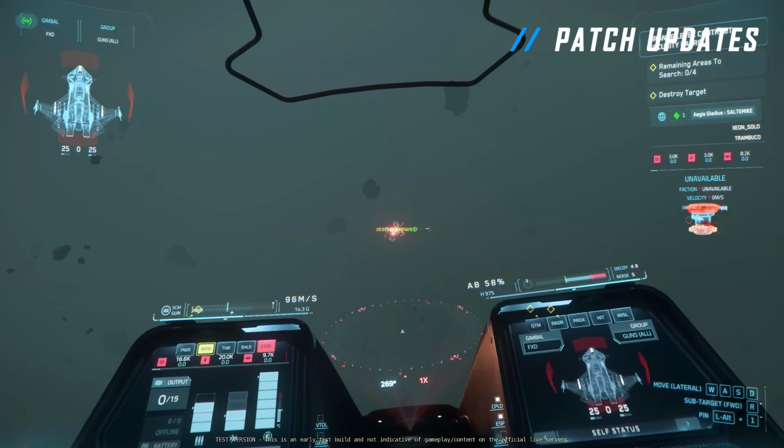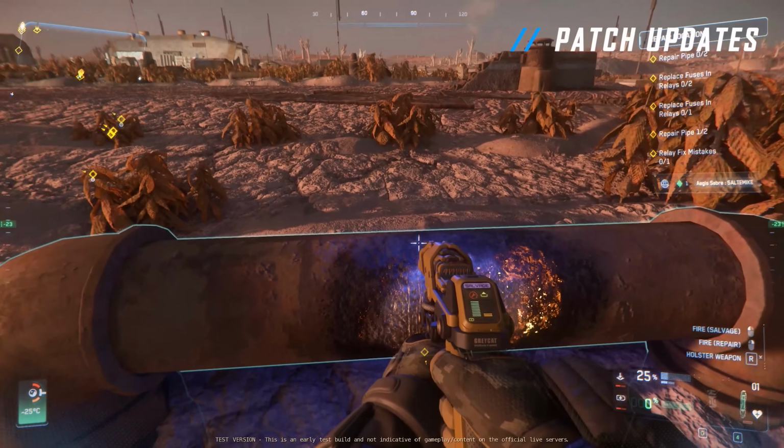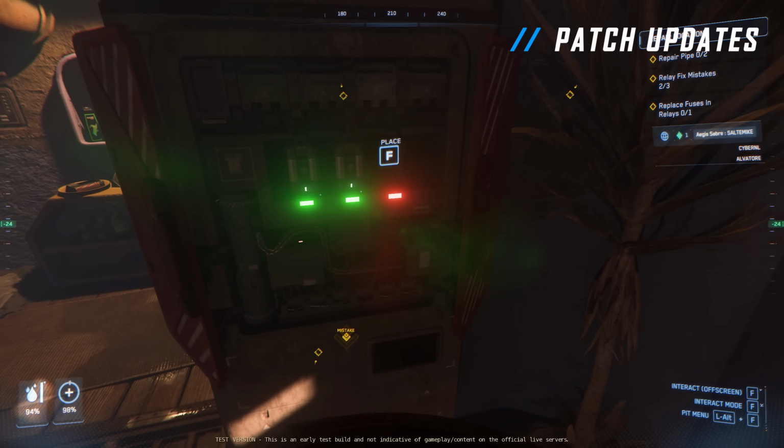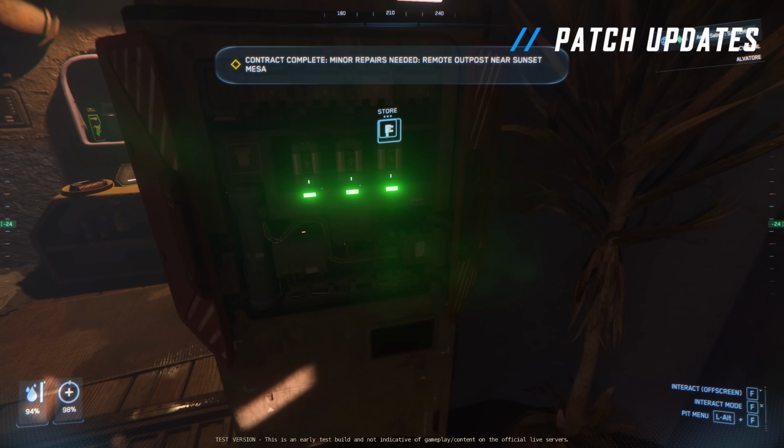They also added maintenance missions again. I didn't quite get them to work correctly though. Like previous missions, the pipes failed to notice they were repaired, but I messed around with the fuses and the mission just randomly completed. So I don't know what's going on there, but they're definitely not ready.